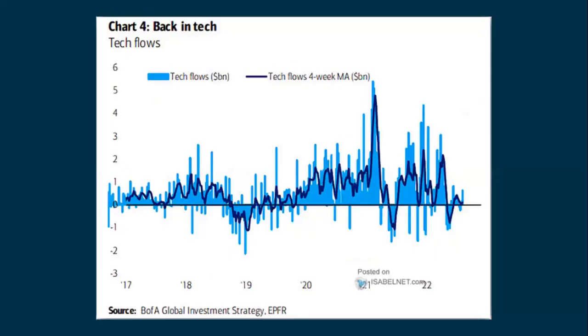This is showing that people are getting back into tech stocks. I showed this chart a few days ago where we were just starting to show some positive movement into tech.